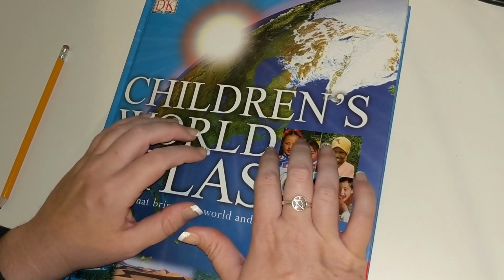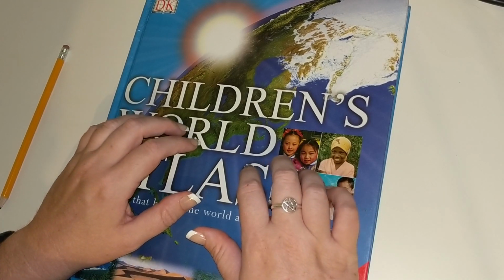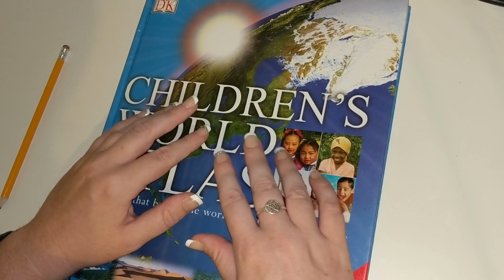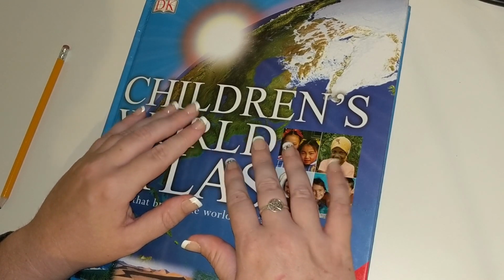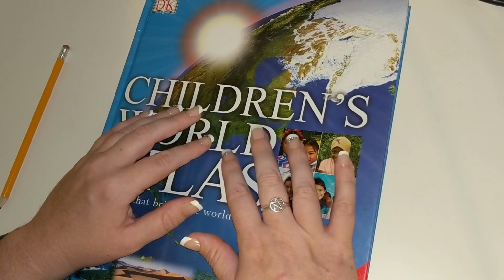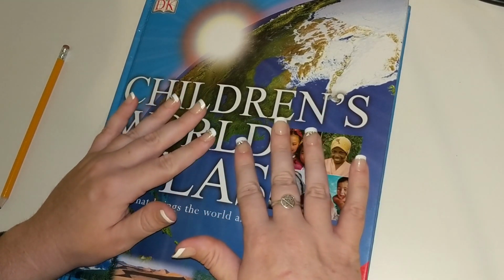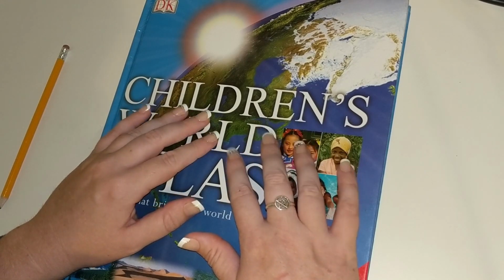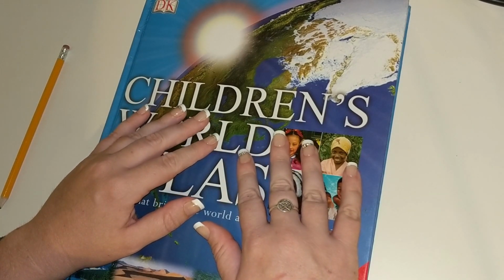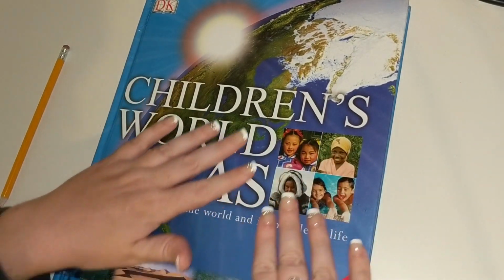I got this book about maybe 8 or 9 years ago because I really wanted an atlas that had South Sudan in it, because I didn't have at the time any updated world maps that included South Sudan, which was the newest country at the time. So I found this book and I love it.